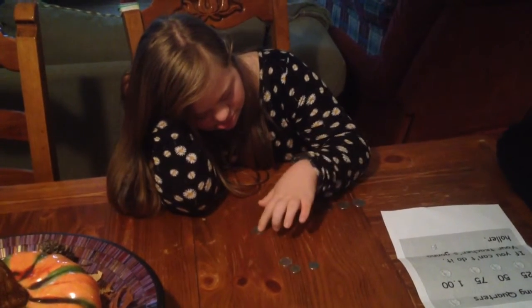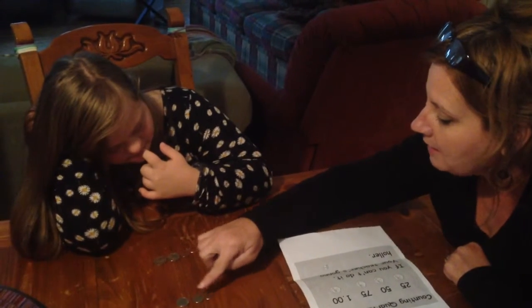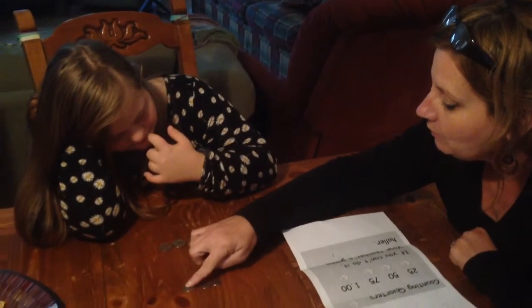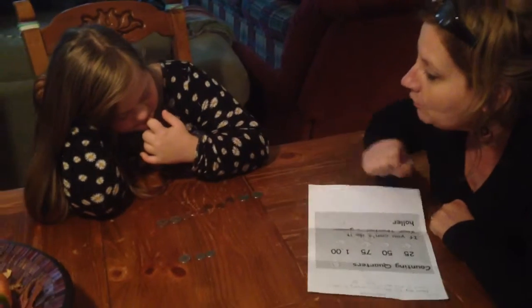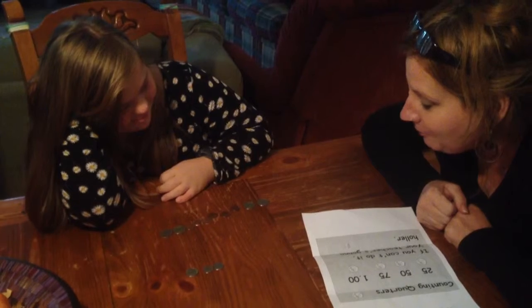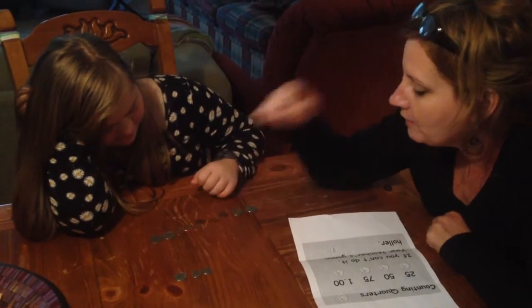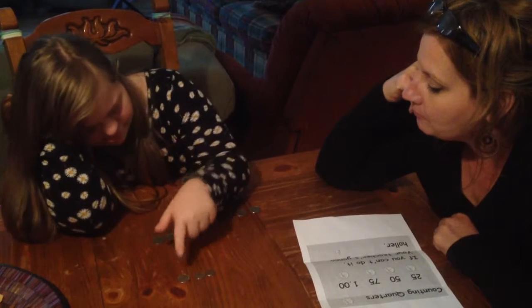Okay, now we've just got three left. Two of them look like the same size and they're littler, and then one's a little bit bigger. So which one's the dime and which one's the nickel? You gotta pick. Nope, you already picked all these. Look at these. Find a dime.